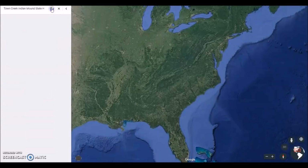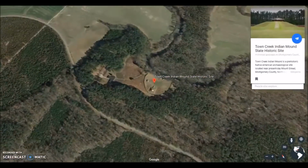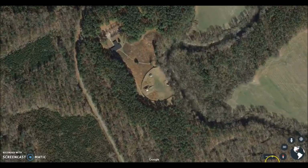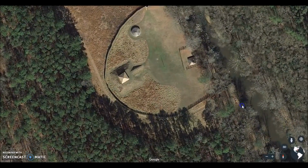That isn't the most exciting thing in the world, but this is a site called Town Creek Indian Mound State Historic Site, and this is what it looks like. There is what you'd say is a small pyramid here, and this has kind of been reworked, but there was some good work done on the original site a while ago, and you're going to see that in the video clip. But this is what it looks like, and from what I have learned by looking at the video and realizing that these people had pretty good respect for this ancient site, this is a pretty good representation of what it looked like.